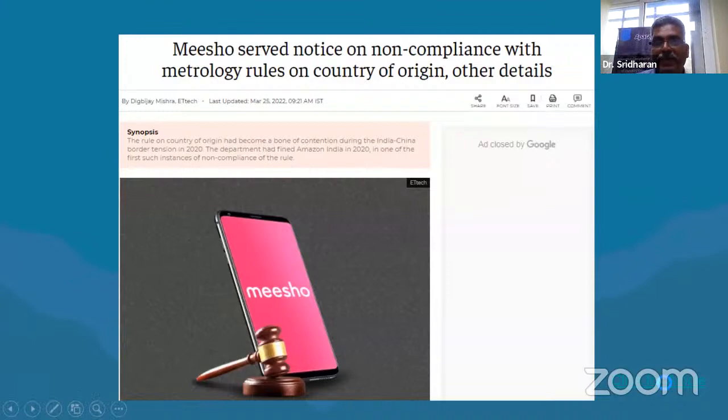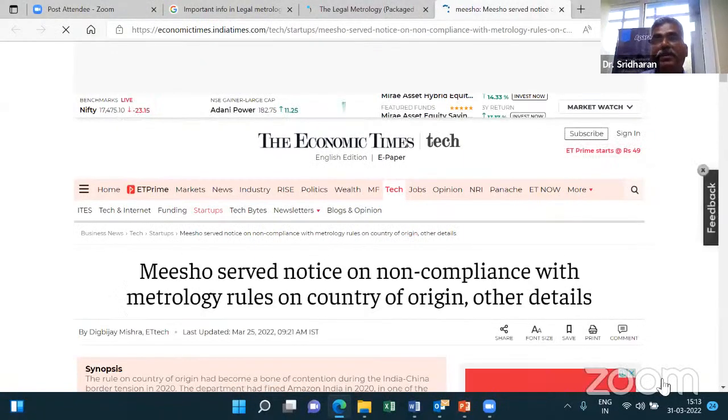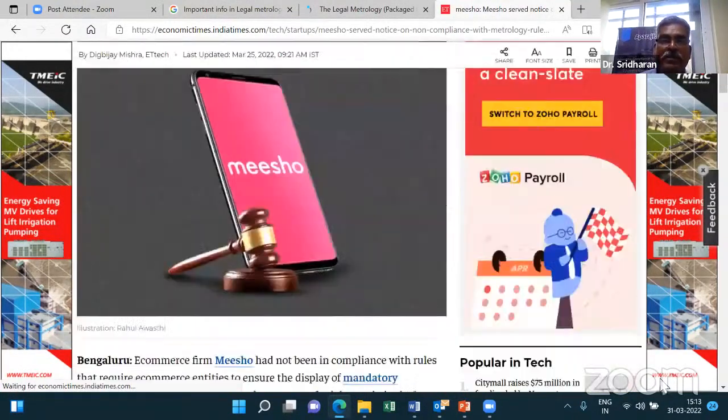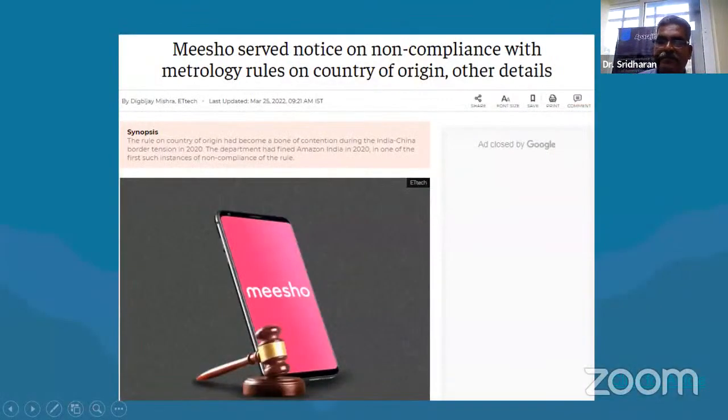So why I bring this one here, this is one of the live examples. Once you are non-compliant, how you are taken into penalization and prosecution. So it is important to ensure the compliances under the Legal Metrology Act 2009.